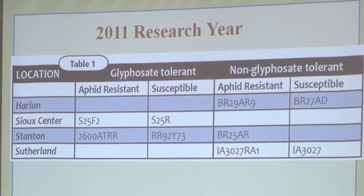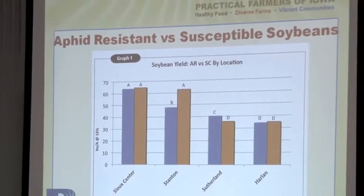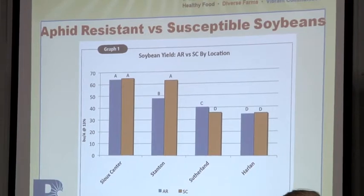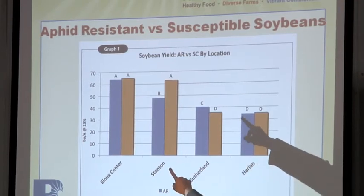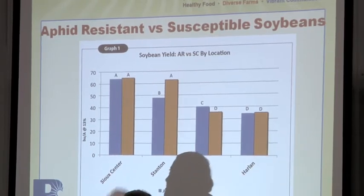So can you see that there? This is the study you should have in your hand. Okay, so similar letters mean the same yield statistically, different letters mean different yield statistically. The blue are the aphid resistant beans, and the orange are the susceptible beans. So in Sioux Center, which is Dort, they have high aphid pressure in 2011, and I'll show that next. No yield difference, because the letters are the same. No yield difference in soybeans, whether they were susceptible or not susceptible. And this was the Norfolk King Roundup Readies.